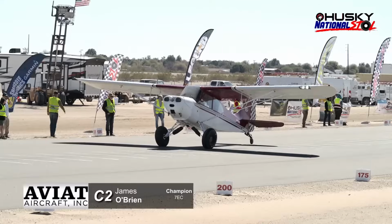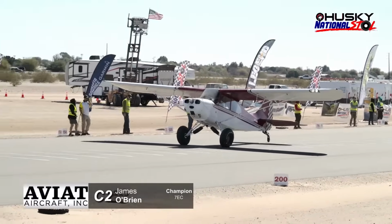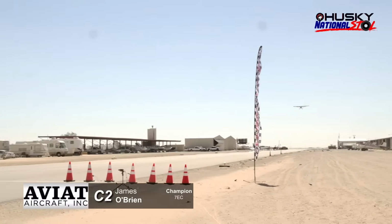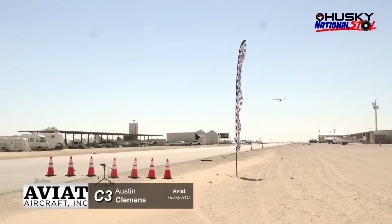But he doesn't have flaps that he can dump. All he can do is pin the mains on the ground. But he stopped in less than 150 feet, which means he's got one in the books. So that's important for him.